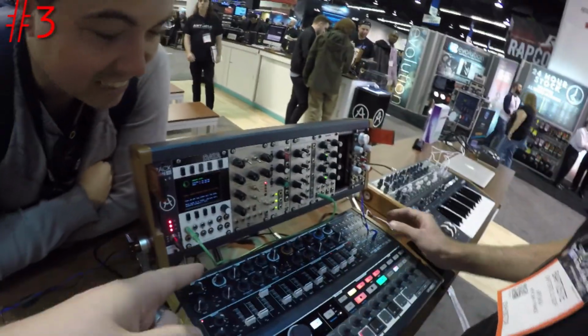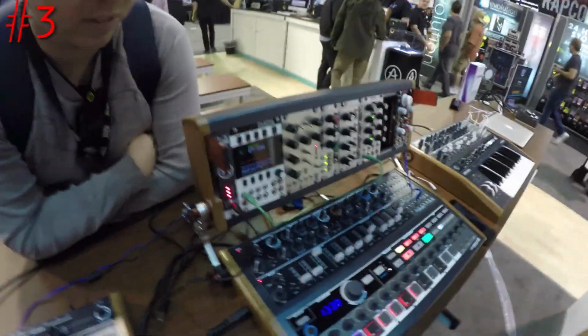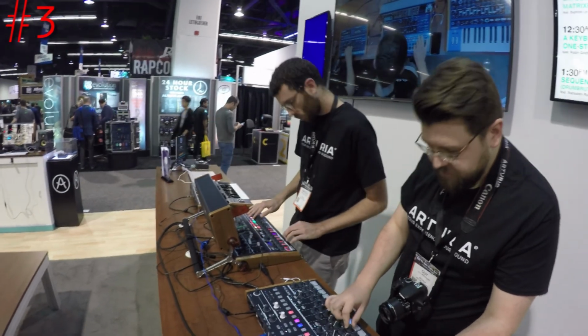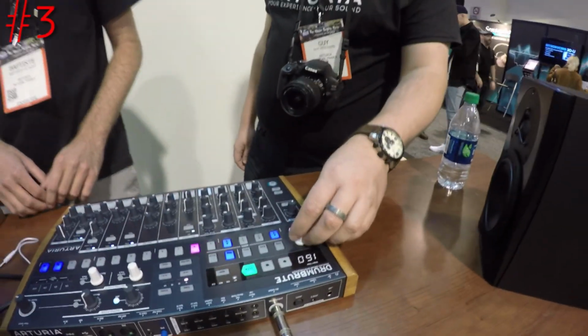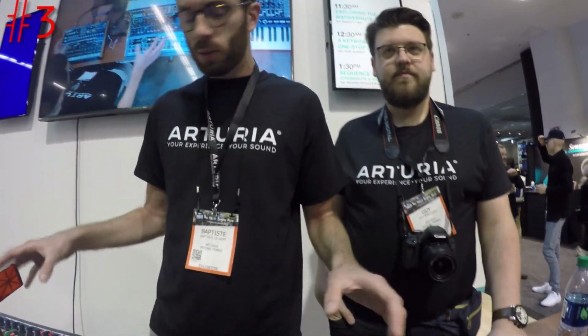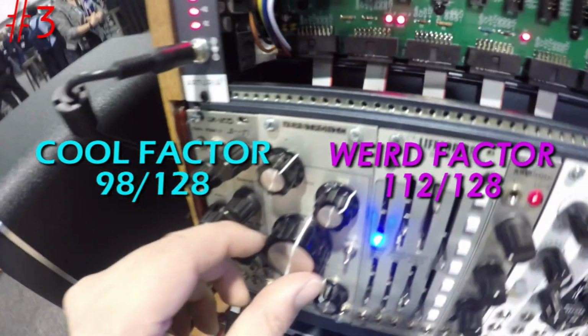No. What ARTURIA is after here with their customizable rack system that doesn't even have to use ARTURIA modules is your loyalty, your dedication, your belief that this seamless, integrated, and portable rack system is the answer to every time you wanted to get into modular synthesis, but were overwhelmed by its depth or couldn't afford it or found it impossible to schlep anything to a gig. ARTURIA is answering the call of synthophiles the world over and making entry, expansion, and depth right within reach of the common producer. And it's all here. Look no further. ARTURIA will take care of you. They promise. For cool, that's going to be 98 out of 128, and weird, 112 out of 128.